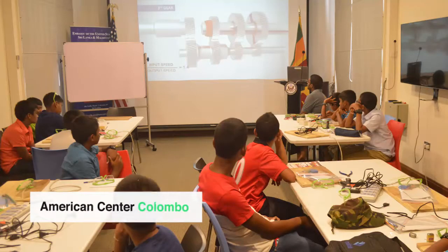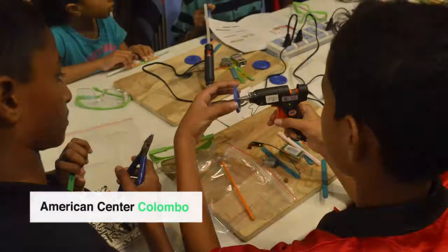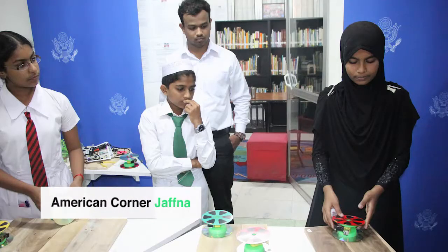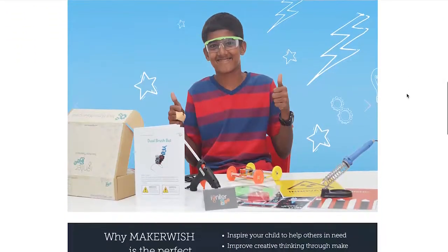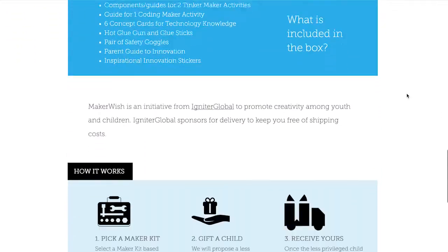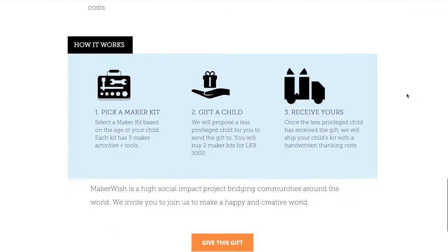We've partnered with the US Embassy in Sri Lanka, and we conduct these innovation and creativity programs for kids free of charge in Colombo and in Jaffna. We've also partnered with IKT Norge, the ICT agency of Norway, to launch several programs for kids in Norway. We launched a program called Make-A-Wish last December for Christmas in 2017, where when a child from Norway orders an innovation kit online, a copy of that same kit goes to an underprivileged child in Sri Lanka.